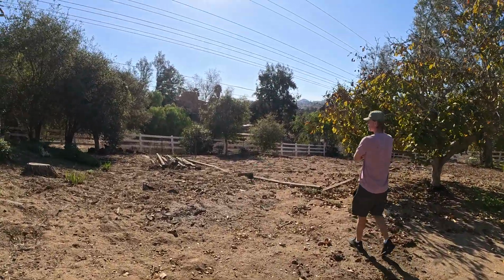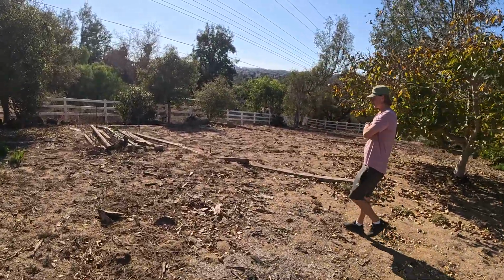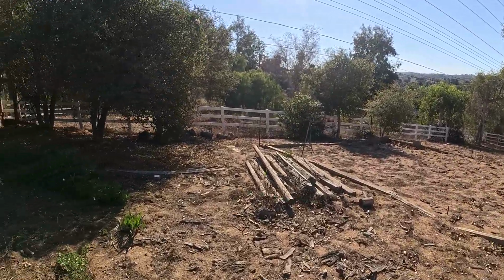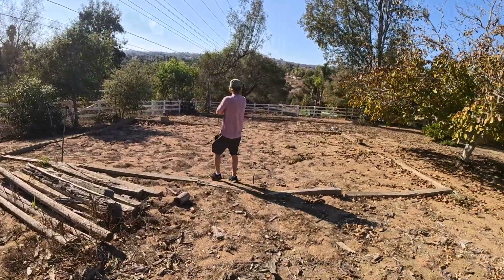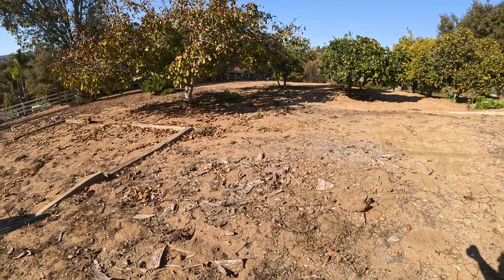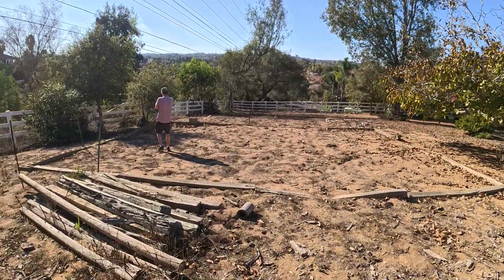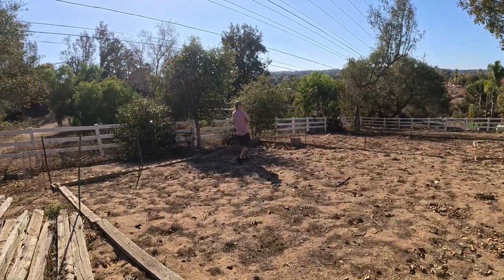Okay. So now we're in the orchard. The most important thing was just to figure out our fencing situation. So this is the flattest area. Trying to hold it as level as I can because it is steep. This has a bit of a grade, but not too much. This can be leveled very easily.